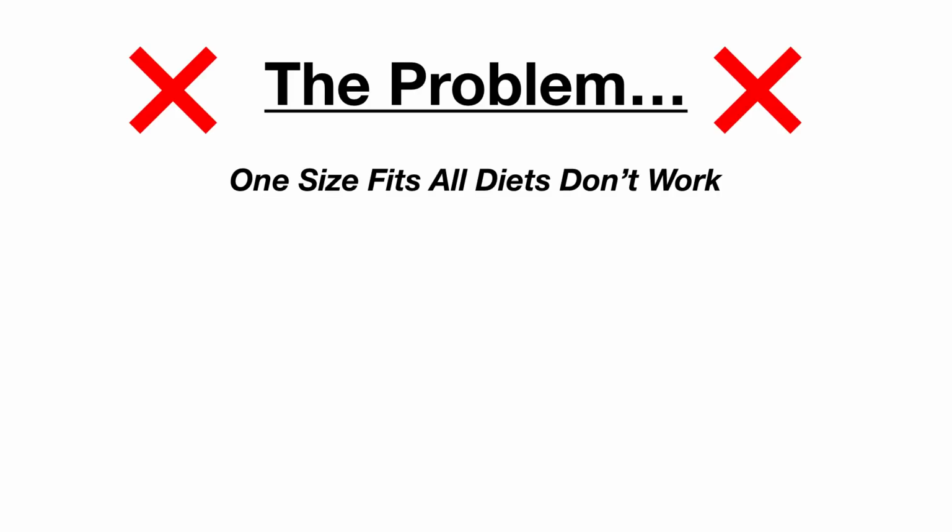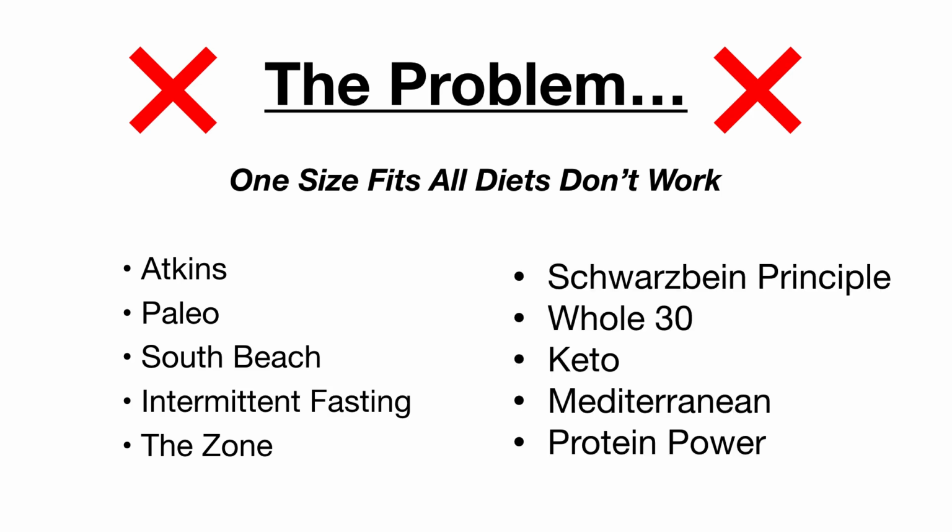And what I mean by that, we have a problem. One size fits all diets don't work. Over the course of my 10 years, I've gone through, with myself and with my clients, Atkins, Paleo, South Beach, intermittent fasting, the Zone, Schwarzbein principle, Whole30, Keto, Mediterranean, Protein Power, amongst many others. And what I found is, over the course of time, some of these diets work for specific populations, some of them don't. Some of them work for a period of time, and then we need to transition into another diet that is going to work better for where they're currently at along the transformation path.